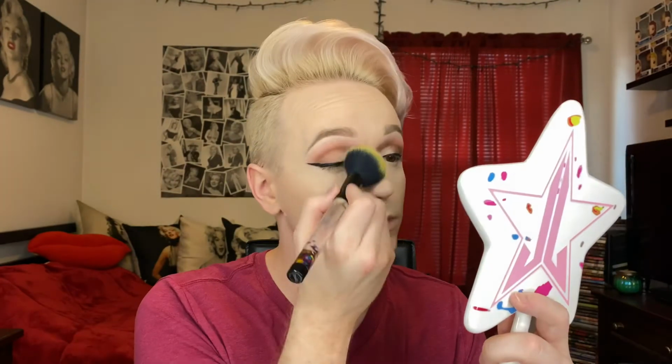This is about as much as I use. I mean, it could be a lot to some people, but to me it's not, and I don't bake. I'm going to place it here. I'm going to place it on the other side as well. And now I'm going to take this cute little Pac-Man Wet n Wild brush that I got a long time ago, and I'm just going to sweep it off.